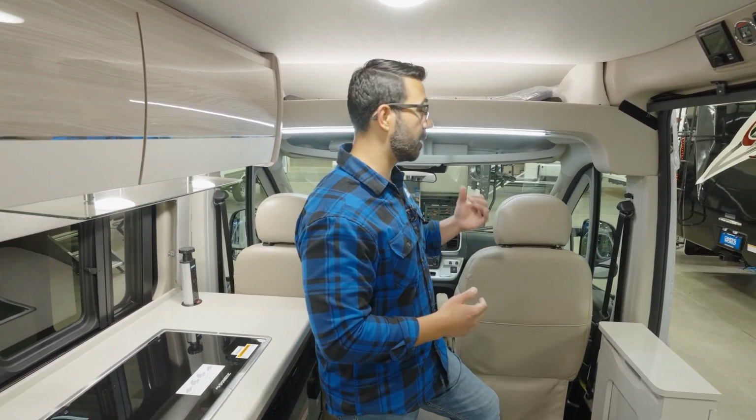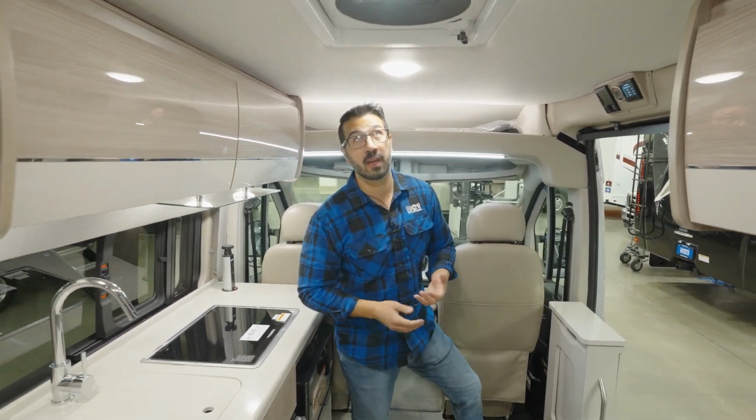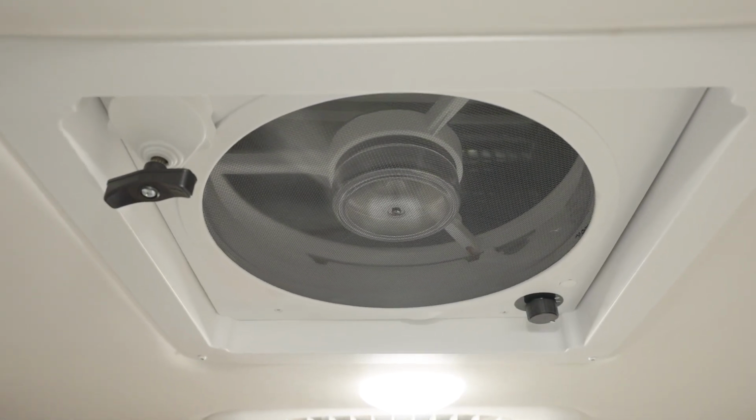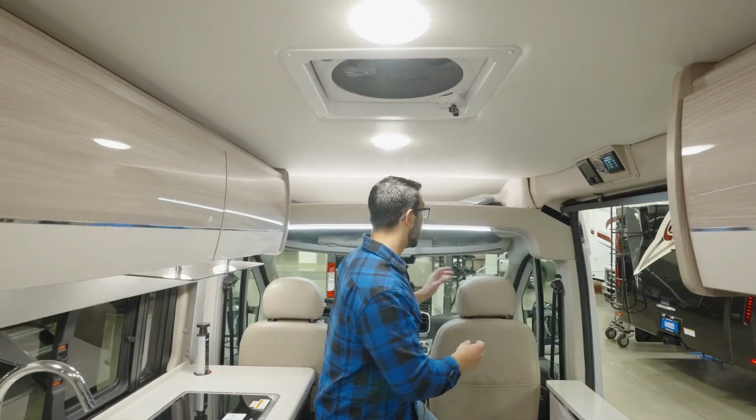The last thing I do want to hit on before we hit the cab, I just want to point out, if you don't want to run the AC, there is your vent fan right here, and that'll do, again, a great job. If you open up a few windows, you will really start to feel that airflow come through. Let's hit the cab real quick.